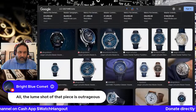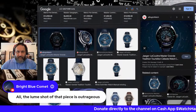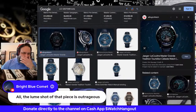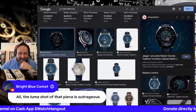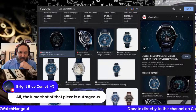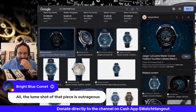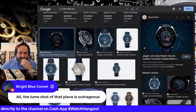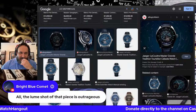Oh, here we go. A Blog to Watch. We're just going to go over to Blog to Watch for a moment, which is an excellent resource. That is kind of crazy. And you get an idea of how the whole tourbillon cage plays and moves with this. Oh, man. That is kind of crazy, right? Look at that. That is nuts.